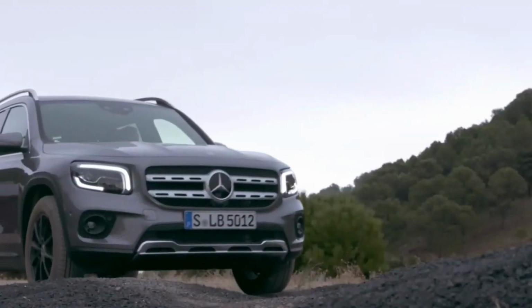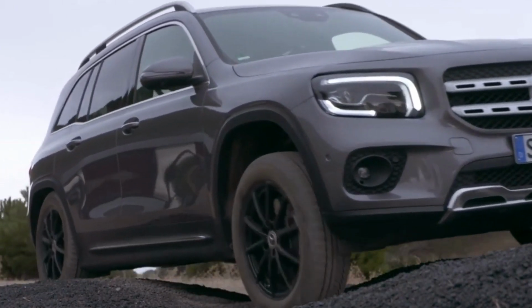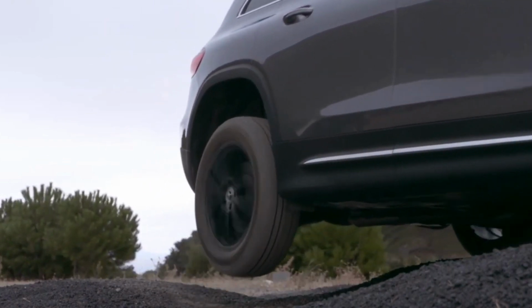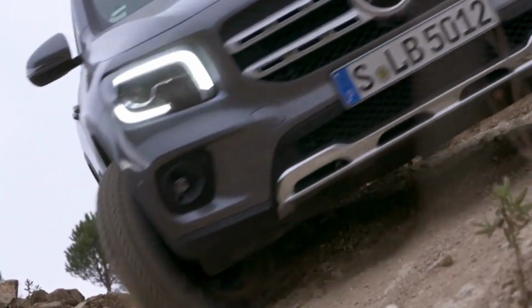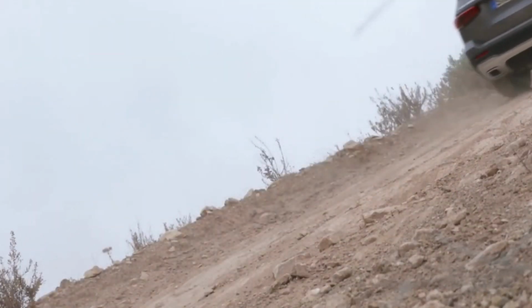So now we have big potholes. Let's see how the car works through this. So now it goes uphill. Let's see if the car can climb. It doesn't look like, but it really works like one of the big ones.